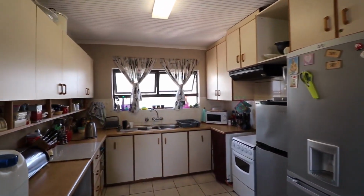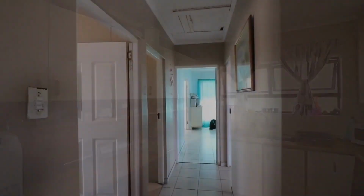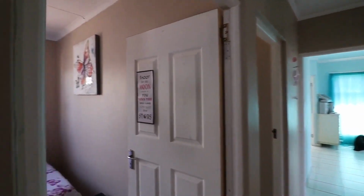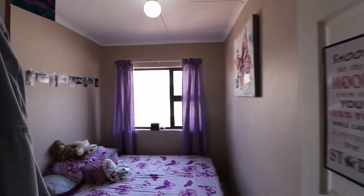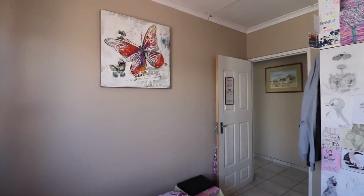The first house, as you come down the driveway on your right-hand side, offers three bedrooms, two bathrooms, open-plan lounge and dining room, kitchen, with lovely flow from glass sliding door to balcony, and separate laundry.